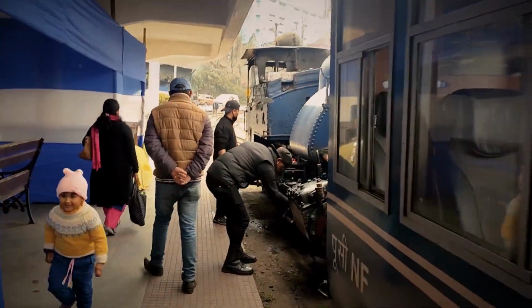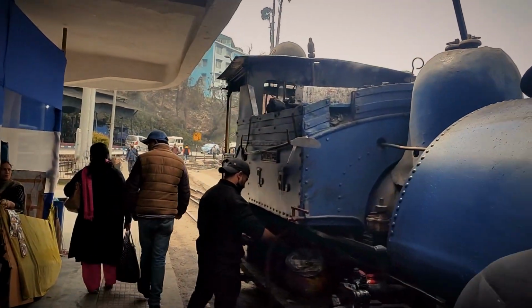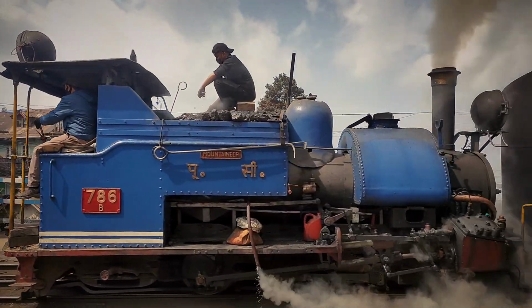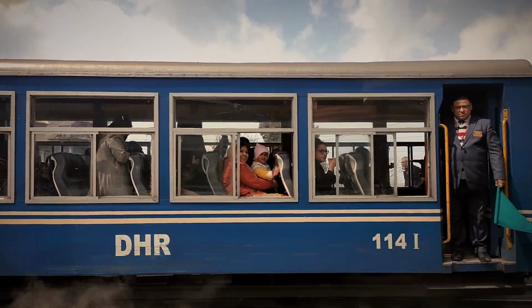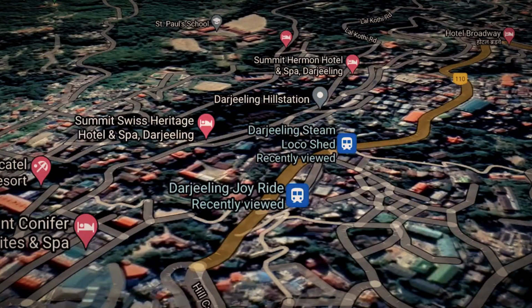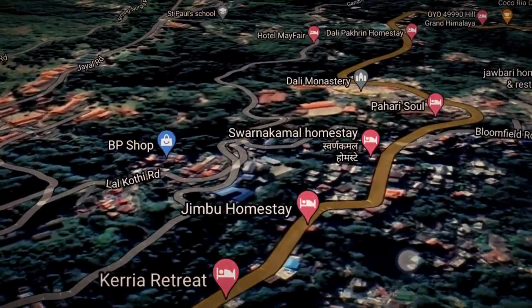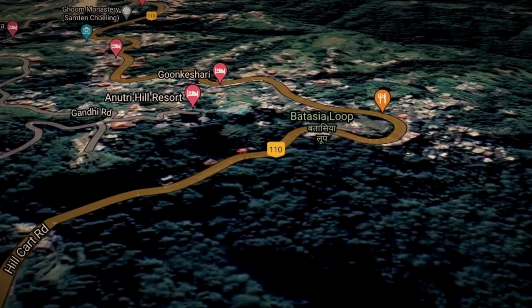On the scheduled time, the train departs from Darjeeling towards its first halt, Batasia Loop. The tourists who love steam engines mostly prefer to travel in the vintage British-built B-class steam locomotives. During the journey, people enjoy the scenic beauty of the Darjeeling Hills, and in an hour they reach the Batasia Loop.